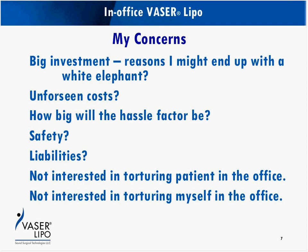And the big concern was, if I bring that equipment in here and find out that it's an unpleasant experience for both myself and the patient, that's going to be a very big headache. Safety questions in terms of using the lidocaine here in the office: what are those issues going to be, what am I going to be doing about them, and what are the liabilities? Those two concerns have become pretty minimal in my mind, and I also feel that we're reasonably well prepared. I definitely had no interest in torturing patients here in the office if they're uncomfortable, because it was going to be an equal discomfort to myself. So those are the things that I was concerned about as far as bringing the technology in.